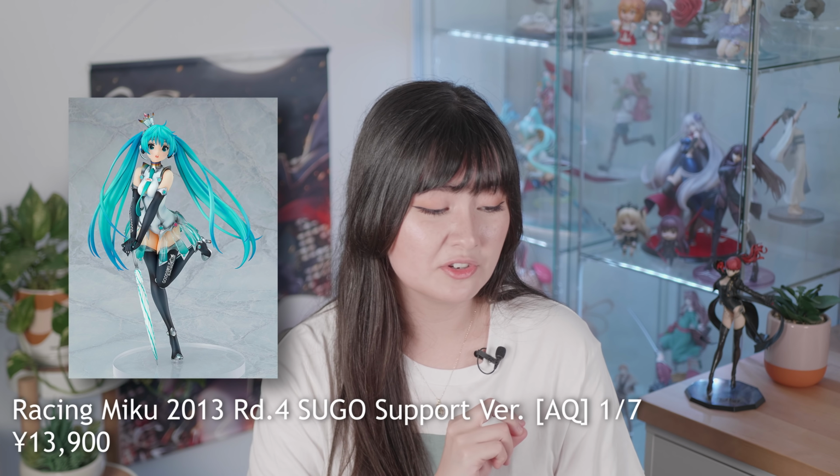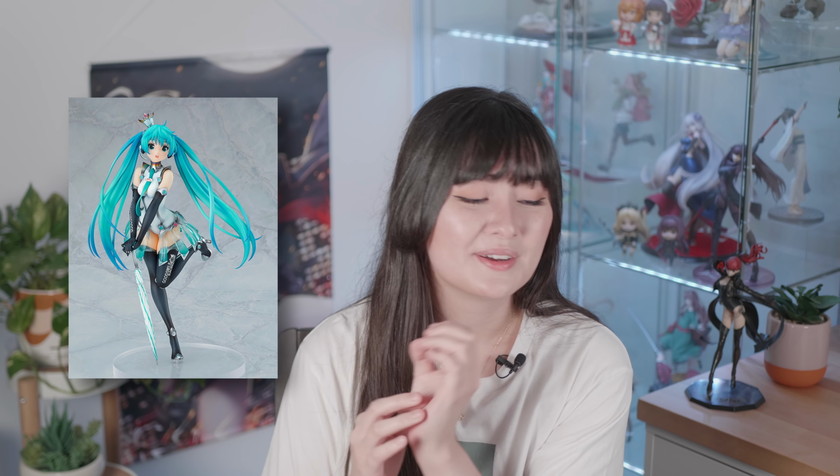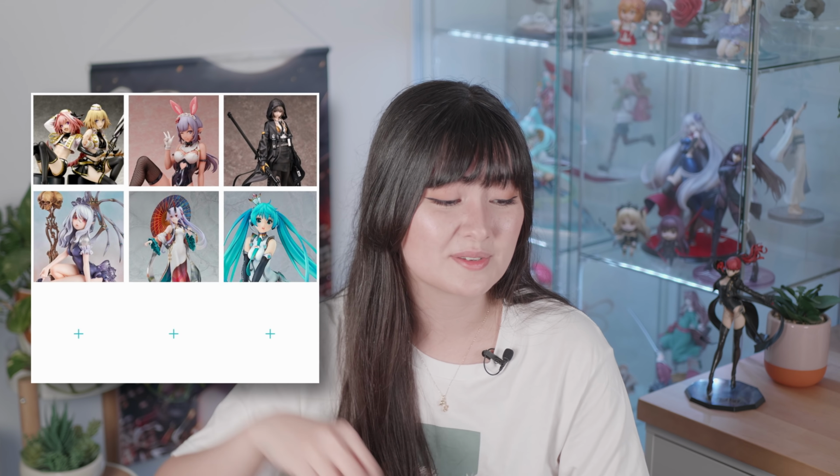And that's gonna mean I ultimately don't really want to drop 19,000 yen on her. Last scale figure for June is the Hatsune Miku GT Project Racing Miku 2013 RD4 Sugo version. I don't know, really long title, but she is so cute. I love this Racing Miku design. It's based off Saitama art again, and I don't know what about it I love so much. This is definitely in my top 9 most anticipated figures.